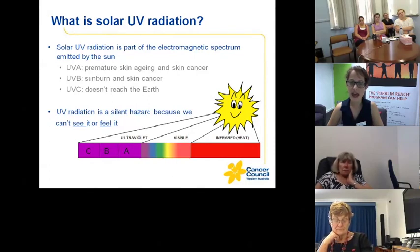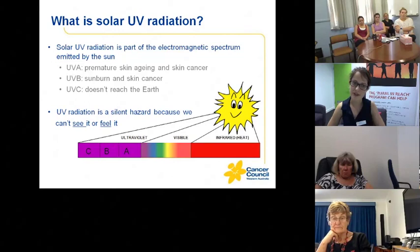Both UVA and UVB reach the Earth's surface. And you can see from the slide that UVA is a cause of premature skin aging and skin cancer, and UVB is the major cause of skin cancer and also causes sunburn. But obviously we can't really detect which is which, so we need to protect ourselves from both. There's also UVC, but that doesn't reach the Earth's surface, though in some industrial processes it can be found.